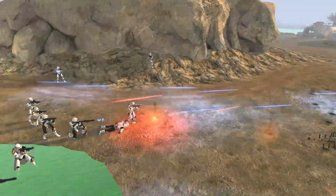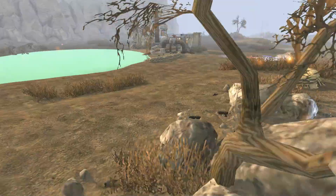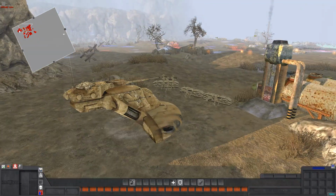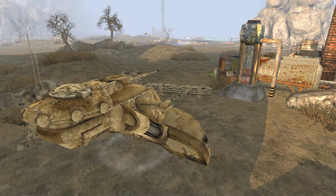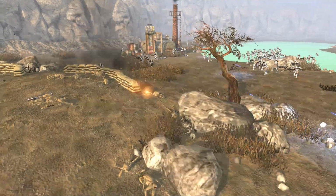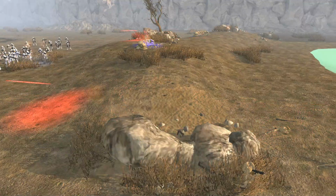Pretty poopy. Clone Troopers taking a few more losses, but right now they're only taking a few losses for every meter that they manage to move forward. So they're not doing horribly here, all in all. They're actually doing pretty okay in the grand scheme of things. Let's bump it up into full speed here. Turbo mode, baby! And see if the droids manage to get some more kills going a little bit faster here, the battle getting amped up, or if they will die pretty quickly here.